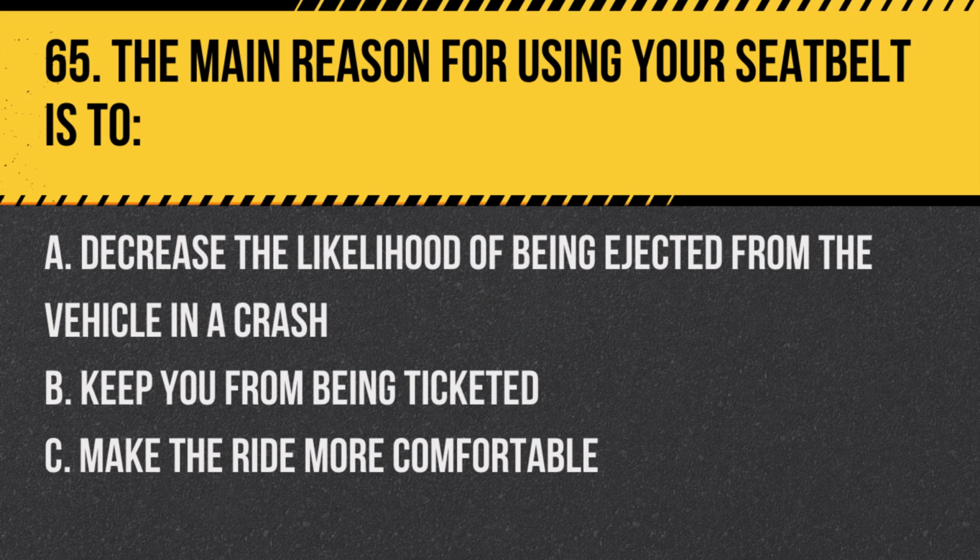Question 65. The main reason for using your seatbelt is to: A. Decrease the likelihood of being ejected from the vehicle in a crash. B. Keep you from being ticketed. C. Make the ride more comfortable. Answer: A. Decrease the likelihood of being ejected from the vehicle in a crash. Seatbelts are critical for keeping occupants safe and reducing the severity of injuries and accidents.